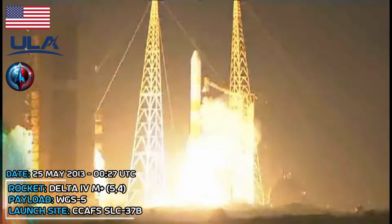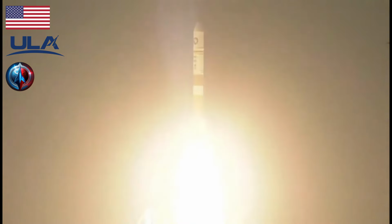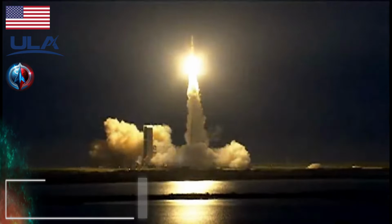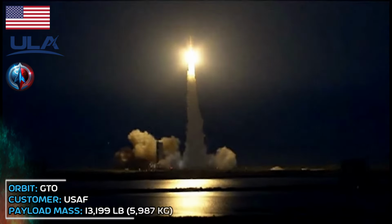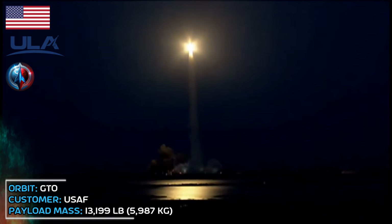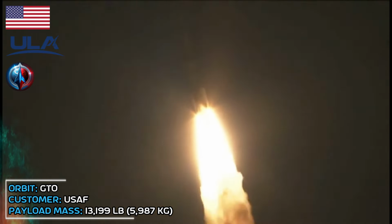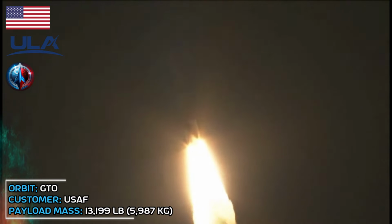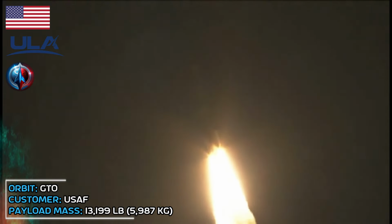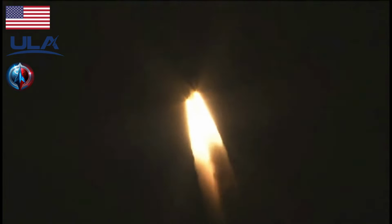T-minus 10, 9, 8, 7, 6, 5, we have RS-68 main engine ignition. We have liftoff of the United Launch Alliance Delta IV rocket carrying WGS-5 for the United States Air Force. The wideband global SATCOM satellite provides significantly increased capacity to our nation's leaders, warfighters, and international partners. Looking good. You are hearing the voice of Steve Agate providing launch vehicle ascent data.